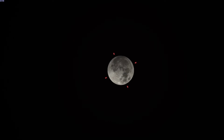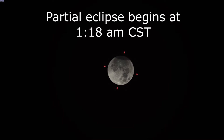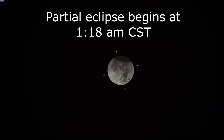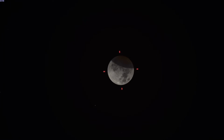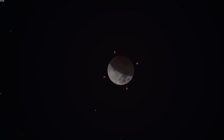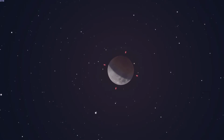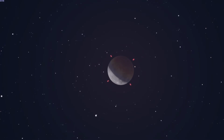However, at about 1:18 in the morning Central Time, that's when the moon will begin to slide into the inner part of the Earth's shadow, and it will look like a little bite taken out of the side of the moon. Now, as we watch in this video, it's going to appear to come in through the side of the moon or near the top, depending on how you look at it, but this shadow will progress as the moon continues to slide into the Earth's shadow. Now, as we move ahead past 1:18 in the morning, the moon will be more and more covered by the Earth's shadow, and you may notice more stars becoming visible in the sky.